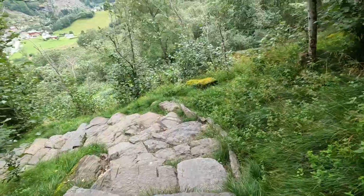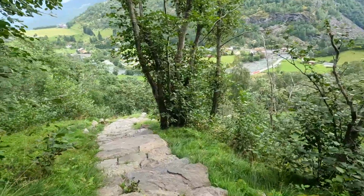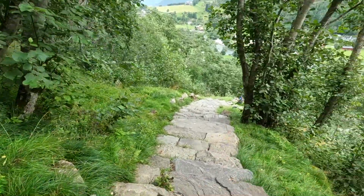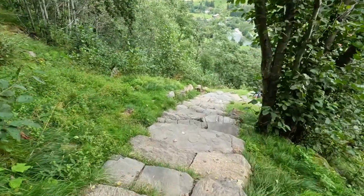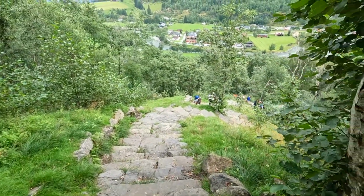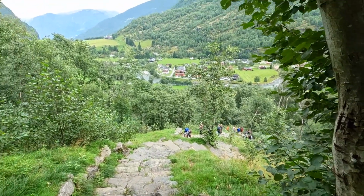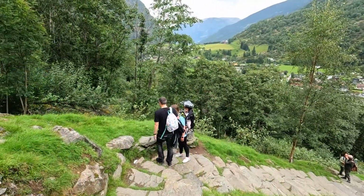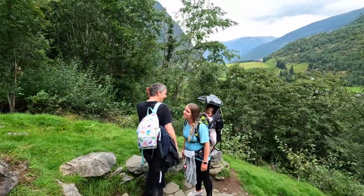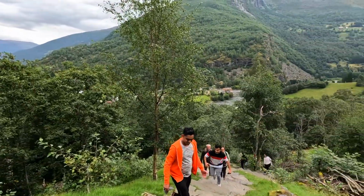Still going down. Passing lots of people going up. People who think they can't make it, we encourage them, yes you can. If two old people like us can make it. I don't know if I'd carry a huge backpack unless I was hiking to the top. It's quite a lot to carry there. Yeah. You want to give up? And you have a long way to go. No offense.